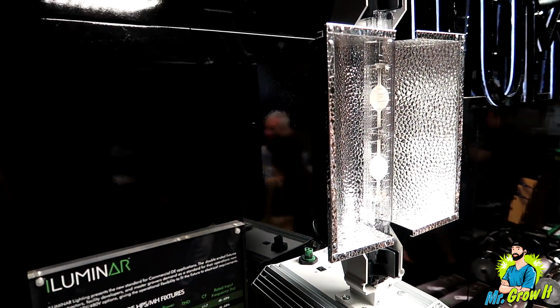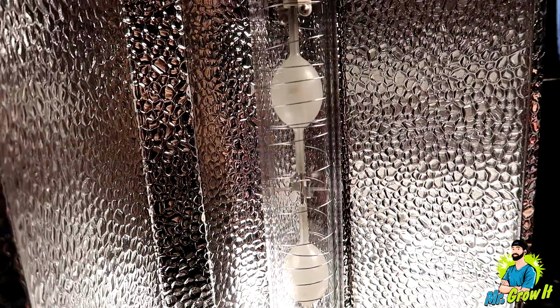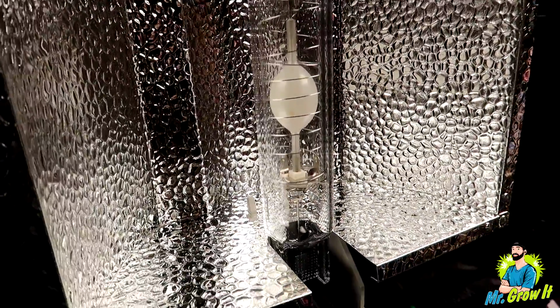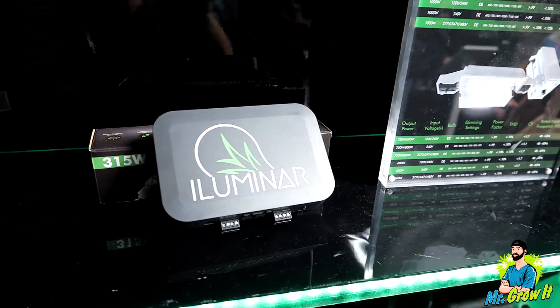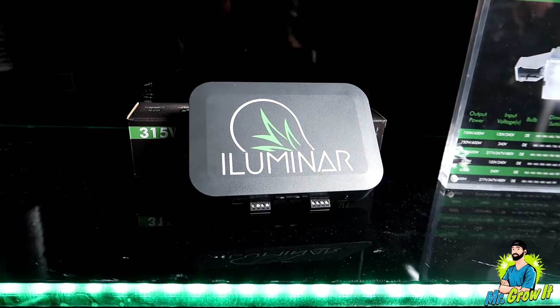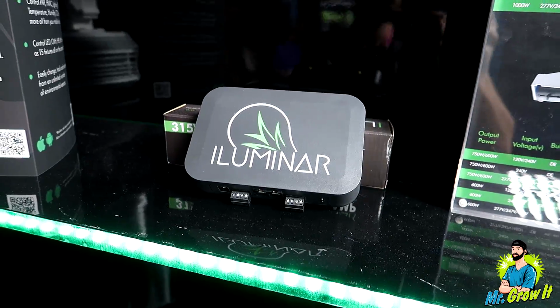At the Illumina lighting booth, they had their new DE fixture. It has an output power of 1000 watts and looks like it's dimmable down to 825 watts, 750 watts, and 600 watts. They also unveiled a controller, but they didn't have a spec sheet for it, so I don't have any other information on the controller. The DE fixture will be released on December 20th, and the controller will be released sometime in January 2020.